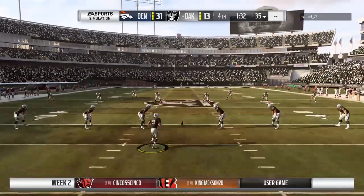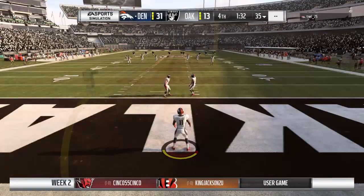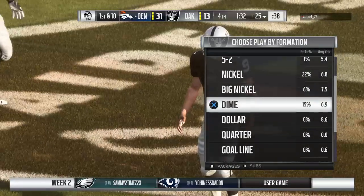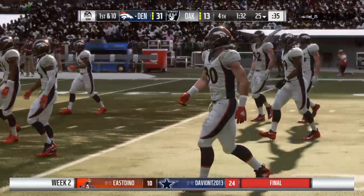Pinheiro now to kick this one away. And that'll carry over the back line of the end zone for a touchback. So the Broncos coming out now. They have the big cushion here in the final stages of this one.